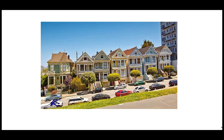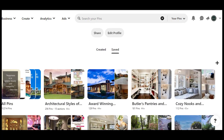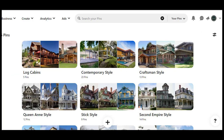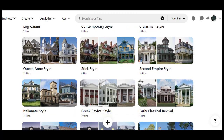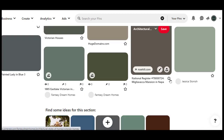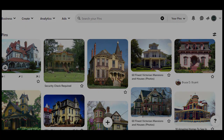Okay, and one more thing we're going to look at is the Fantasy Dream Homes page on Pinterest, where you actually can look at, among other things, architectural styles of homes. So if we click in on this particular board right here, and if you scroll down, you see all these different very famous architectural styles of residential architecture. And here we have Victorian homes. Let's pop open this page, and I'll tell you a little bit about Victorian homes.